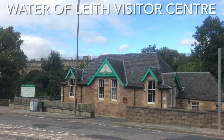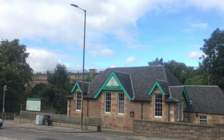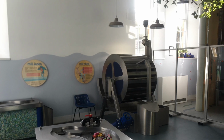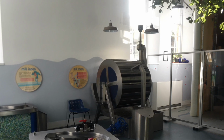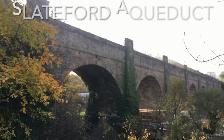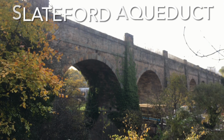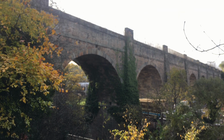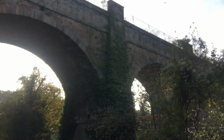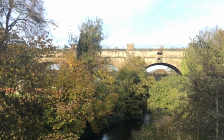The Water of Leith Visitor Centre is from here a short hop, an opportunity for a welcome comfort stop. It houses an exhibition which is free, and a cafe selling snacks, coffee and tea. In the shadow of the Union Canal it is tucked, passing 75 feet above water over the Slateford Aqueduct. Designed by Hugh Baird and completed in 1822, it spans 500 feet with 8 arches too.